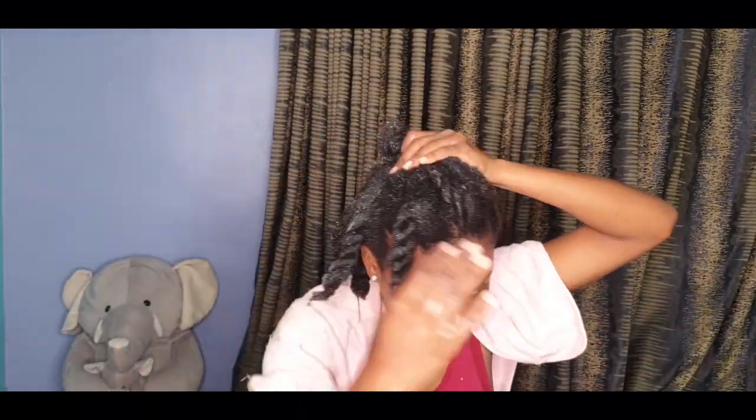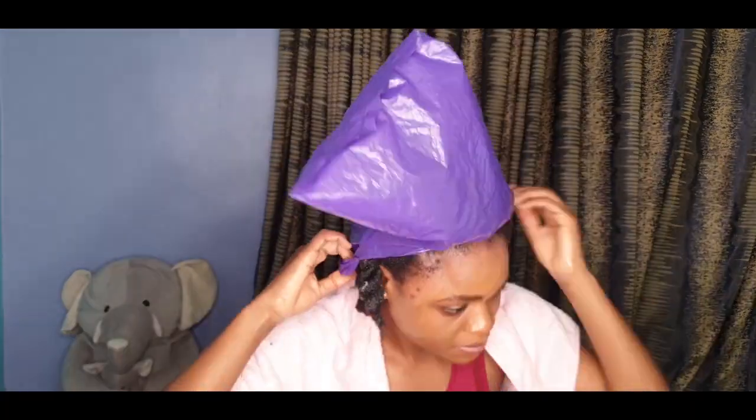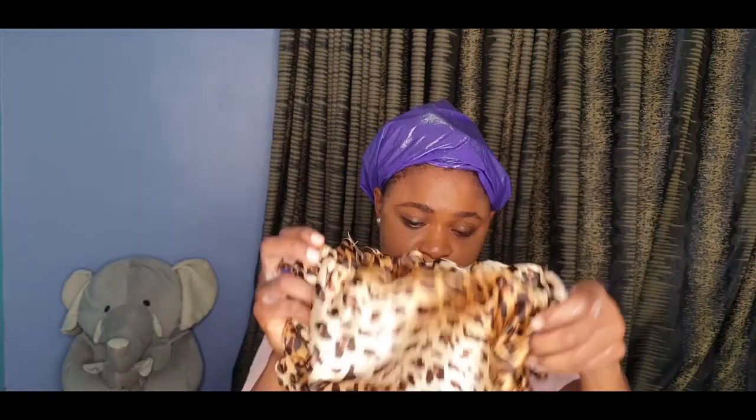So I'm just going to take a bit of it again and do the general application. So guys, when I'm done applying this to my hair, I'm just going to cover my hair for 10 minutes with a plastic bag so that the intensive conditioner can do its job. And I'm going to use my hair bonnet so that it can work better. So I'll see you in 10.